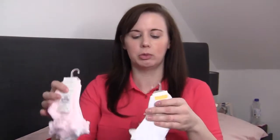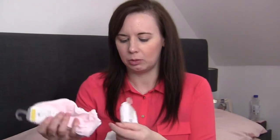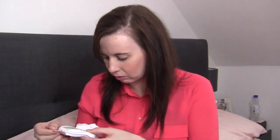Also for Olivia I got some more socks. Again, she is not too bad for socks, but they're getting a bit worn with being washed all the time. So I thought some fresh pairs would be nice. I've got the 3-pack with 2 pinks and the white, and just a pack of plain, and they're three each, and it's £1.50 for the pack. So they're just fine, nice, frilly socks to keep her going. I think it was 6 to 12 months I got. I'm sure it was 6 to 12 months.